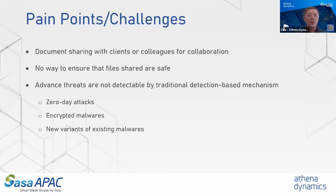And another thing is typically people will just try to scan the files they receive with an antivirus that they have on their PC. But the thing is, advanced threats these days are not really detectable by traditional detection-based mechanisms. Because malwares are getting advanced, they have ways to bypass antivirus, they have ways to encrypt themselves to stay hidden. And even for technologies like sandboxes, a lot of malwares are starting to become sandbox aware and only activate when it's not in the sandbox environment. So there are a lot of 0 days and encrypted malwares and new variants of malwares coming out. So how do we address all these?